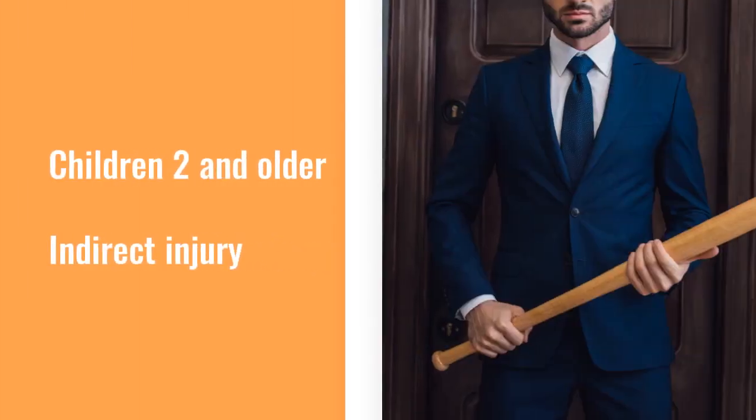So how do we apply the Ottawa ankle rules appropriately? Well, it's been validated in children 2 and older, so we have to use it in that age group. Also, it needs to be from an indirect injury like a twisting injury or an inversion or an eversion. It can't be from a direct impact like getting hit with a bat.